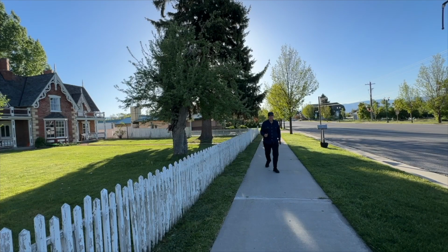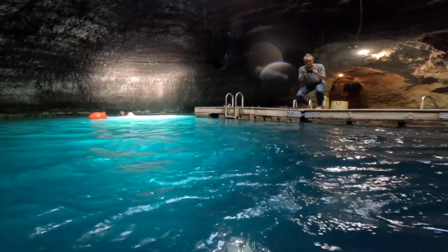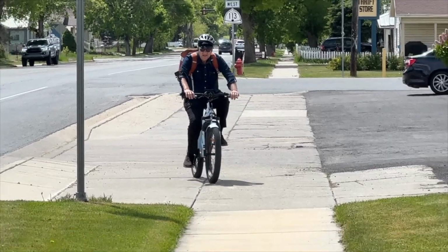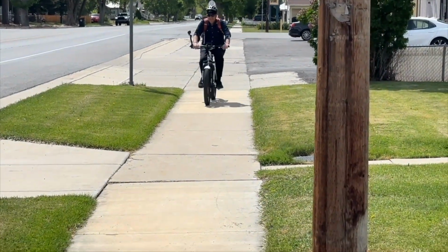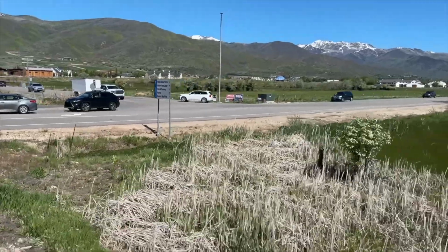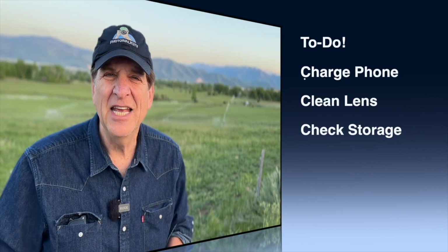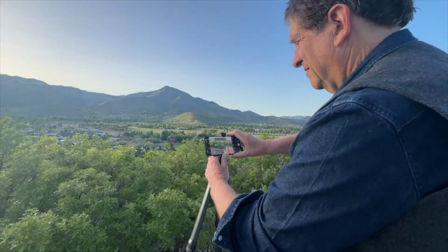So today, let's go explore those Swiss gems in Midway, visit a geothermal hot spring that sits beneath a beehive-shaped limestone rock, go e-biking through the country lands, and all those photo ops here in northern Utah. Make sure that your phone is charged up, wipe the lens clean, check your storage, and let's go photo walk the Heber Valley.